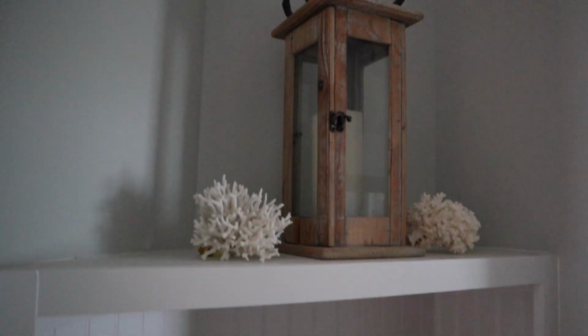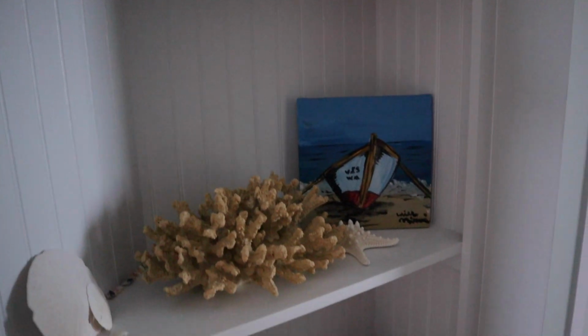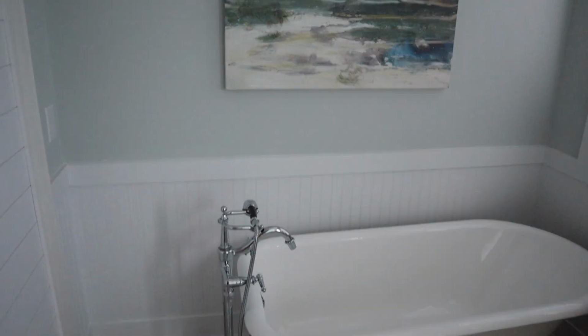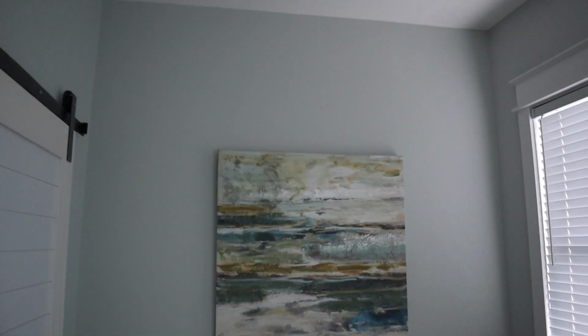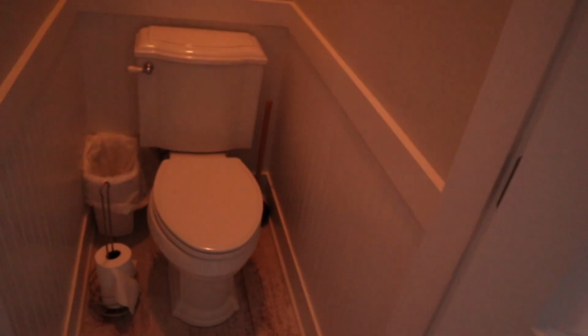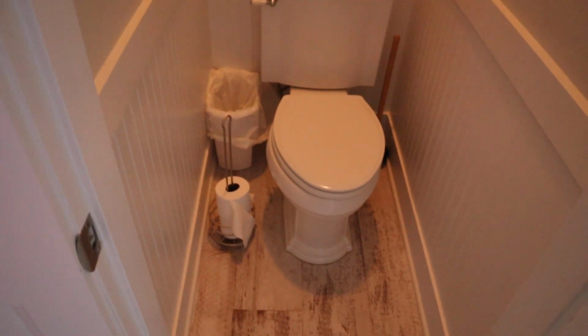There's a door that can like close it off. That's nice. Some cute decor. So this was like the cute part of the house. Has a sliding barn door, this cute teal bathroom. But this is where the cockroach was. I wonder if it's still in here. Probably is. I'm gonna head out now.